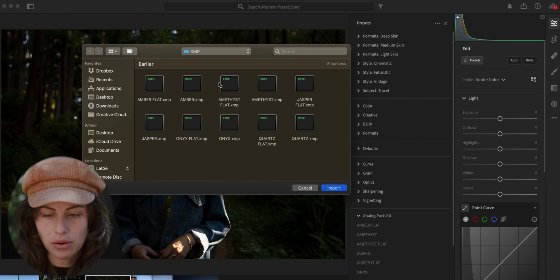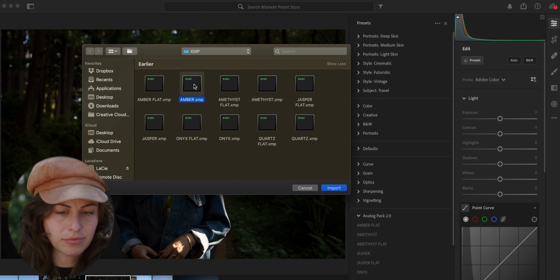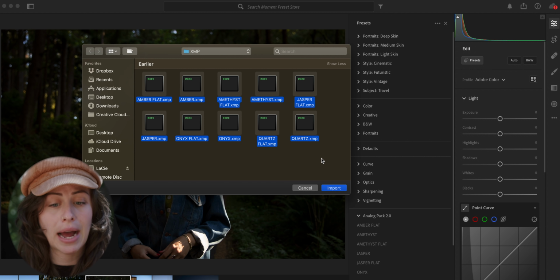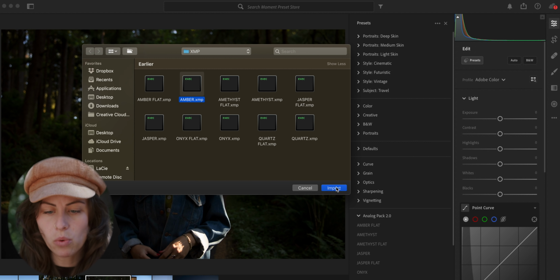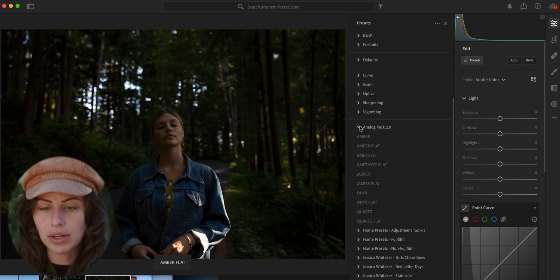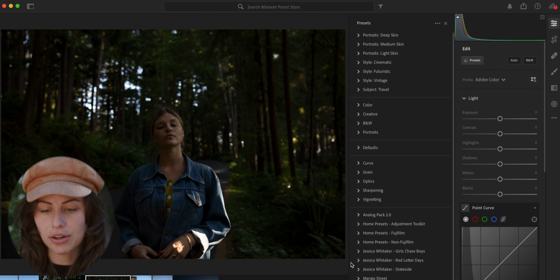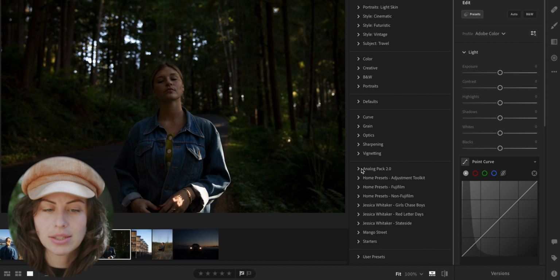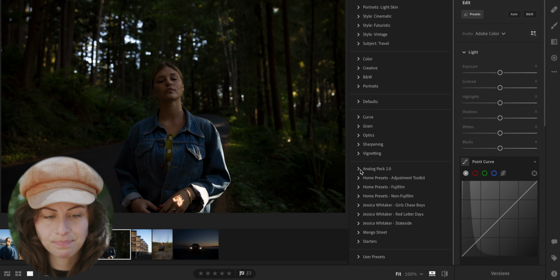So I am going to grab, for example, this one. You can also select multiple at a time if you want to batch import, but I'm just gonna select one right now and then you import. Those are going to save in your folders under the preset tab. So honestly, really easy. You don't have to save your presets in a certain folder anymore. You can save them wherever you'd like and just import them very easily. So that's the import process.